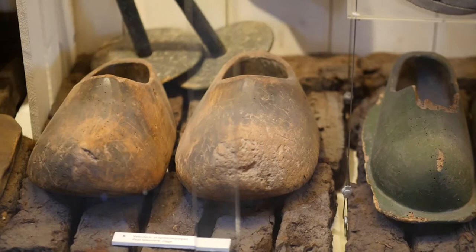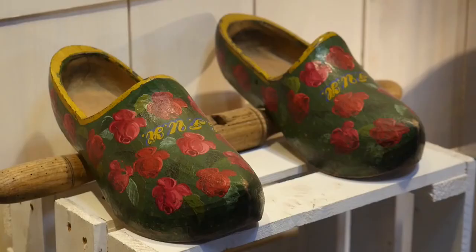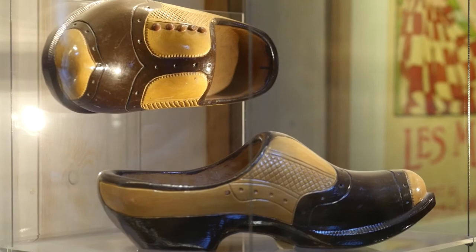At the aforementioned clog shop and museum, we were treated to a history of the world-renowned Dutch wooden clog. On our way to a clog-making demonstration, we marveled at the footwear, some simple and utilitarian, and some a little fancier. Okay, a lot fancier. Black tie clog affair, anyone?